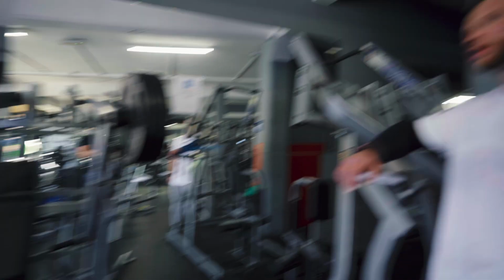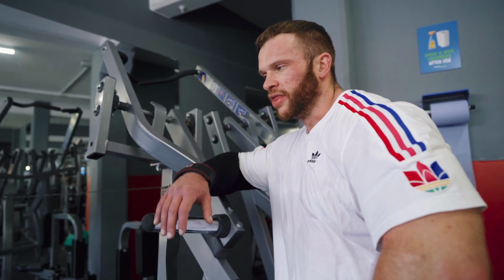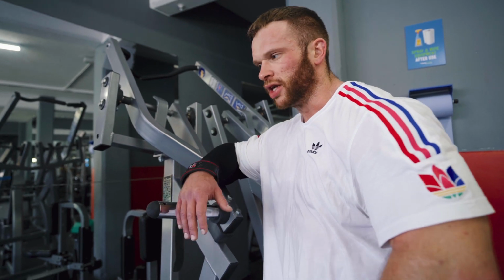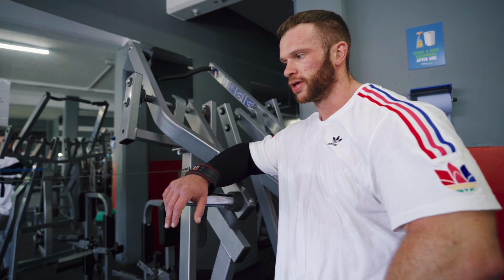Second set. We'll do another set. I'm going to lower the weight slightly and then pause for 20 seconds and just try and rep out as many as I can after that. So, just a single rep pause.